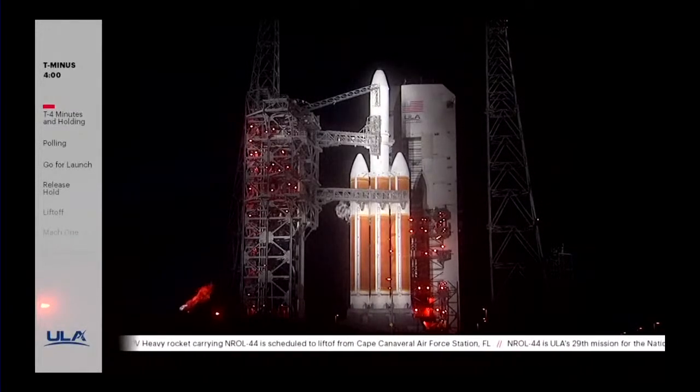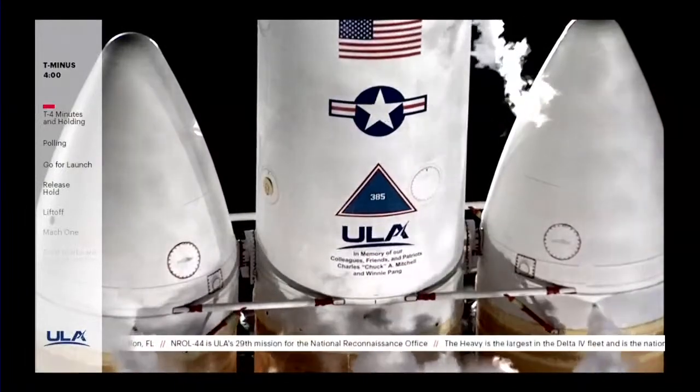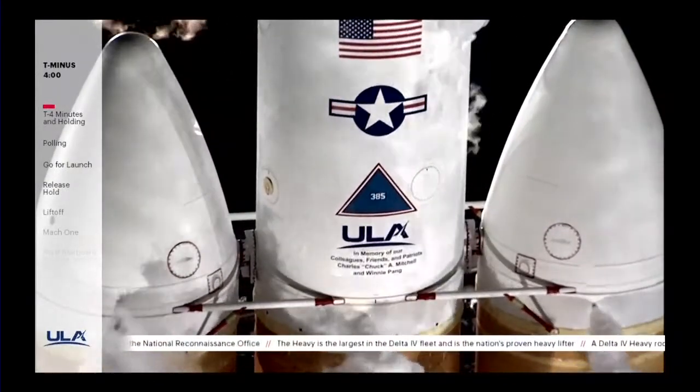Minutes and holding. We continue to stand by for a new T0 while the team evaluates a thermal issue on the vehicle. While we do that, we'll take some additional views of the vehicle on the launch pad. There you can see the Delta logo with the number in the middle.